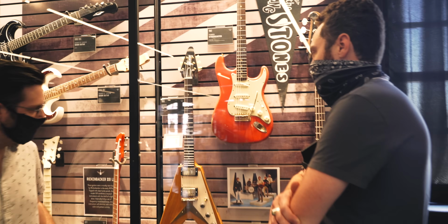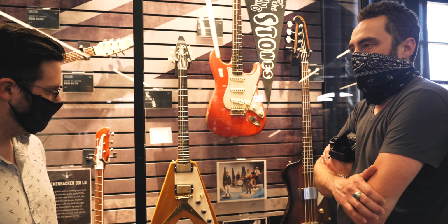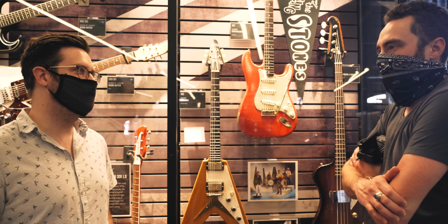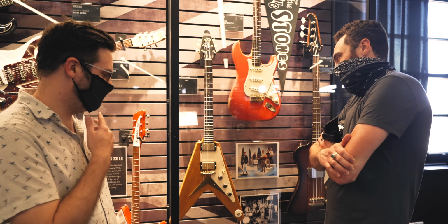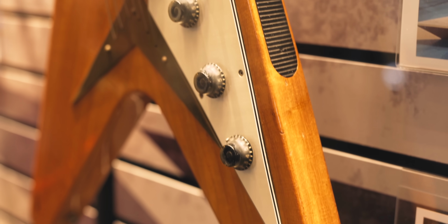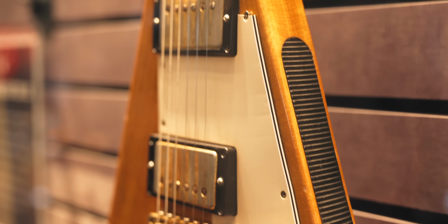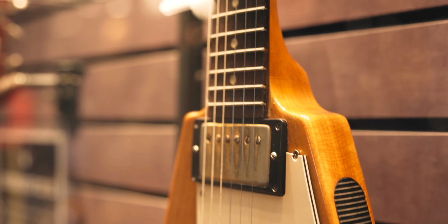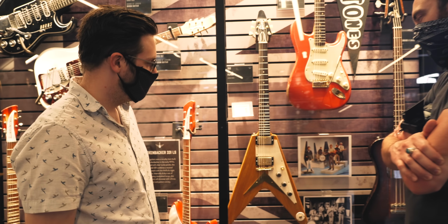So this is an OG V. These are worth, what do you think? At least $500,000. Because they only made how many of these? 80-ish. It was a massive flop. It was a complete failure. I mean, the Les Paul didn't set the world on fire compared to that, but this did nothing. Yeah. Because it was just too early. Right. Way ahead of its time.